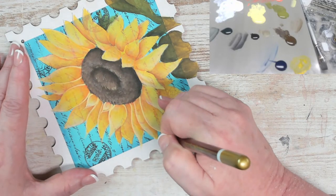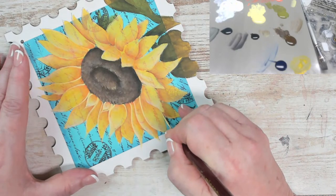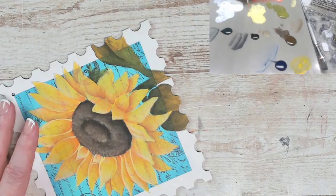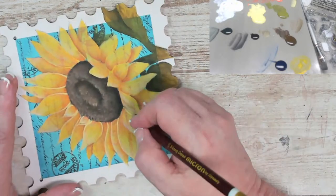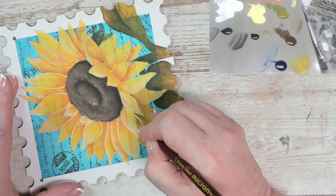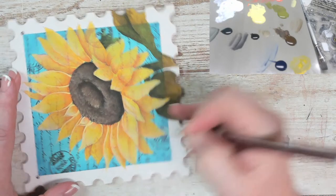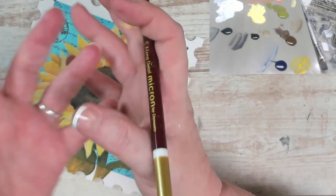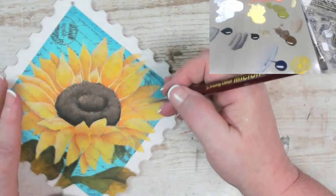So I'm just using that thinned yellow with the warm white mix to stroke in a few little detail lines. And the main purpose of them is simply to define some of the petals and to create sort of a little bowl at the center on these petals here.